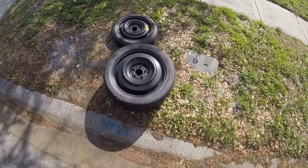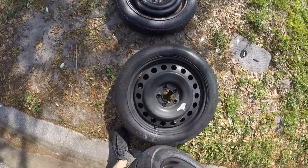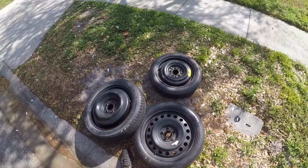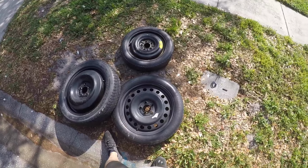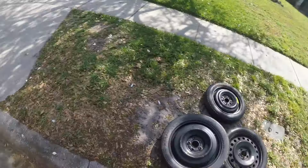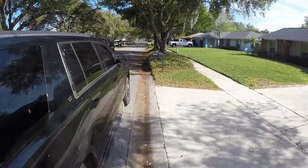I'm gonna check with Jacob on these. These are spares, but he's looking for spares for his truck. He's gonna put his green truck in the smash-up derby. Those are temporary tires, but if you're in a smash-up derby, do you really care? I'm gonna get a picture and send it to Jacob. I'll be back next stop.